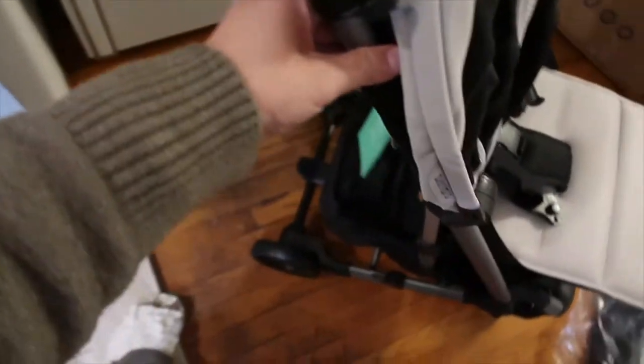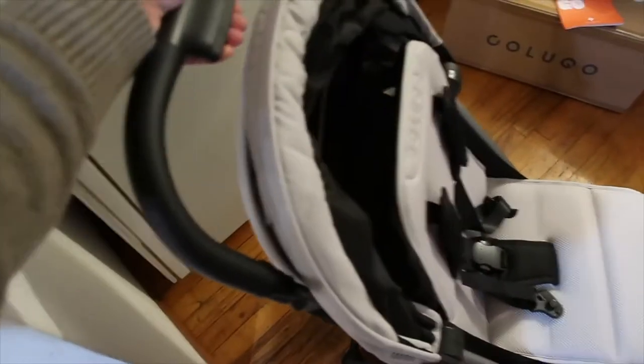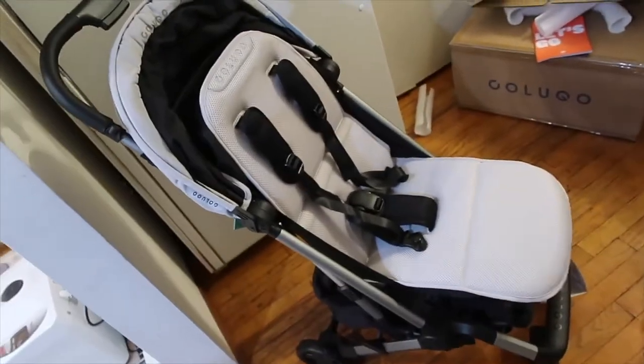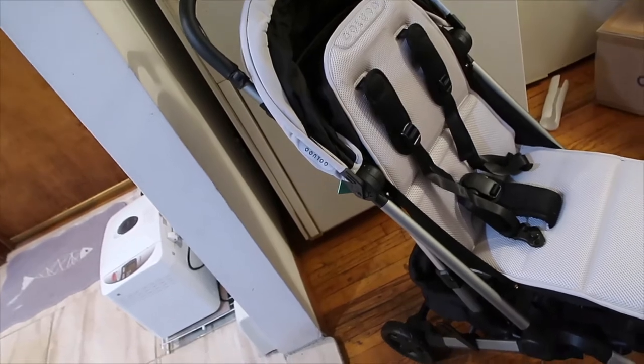You literally just unlatch the little lock. I think it was on one of these sides. Oh, this one. When it folds up, you unlatch it and it just pops open right there. Pretty good. All right, maybe we'll test it out tonight. See if we like it. All right, gotta go.